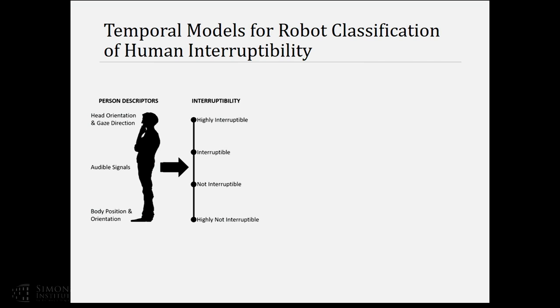and we want to look at giving that same power to robots. There's been a little bit of work in the community before, looking at how we can take a few person descriptors, like pose, gaze direction, and so on, to get at the idea of something similar to interruptibility or workload. A lot of it happens with instrumented humans when they are wearing accelerometers or something else.